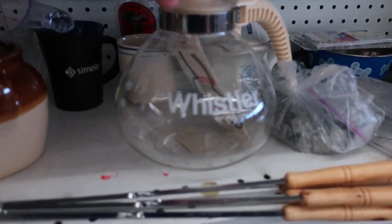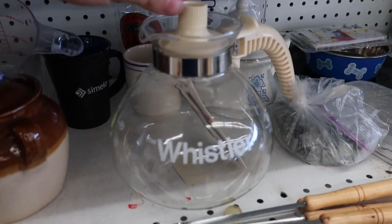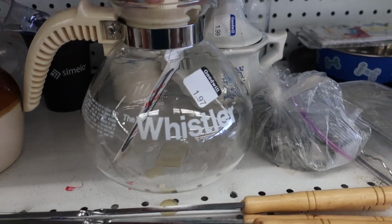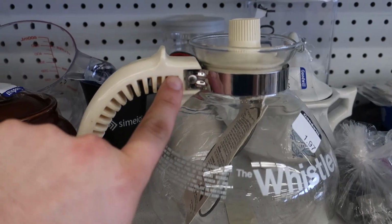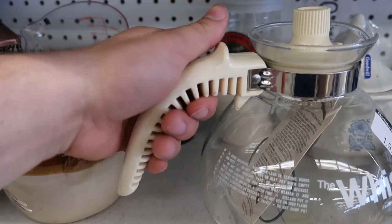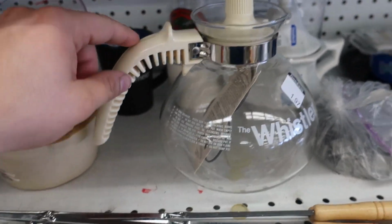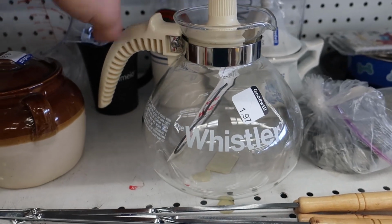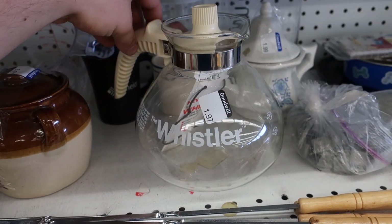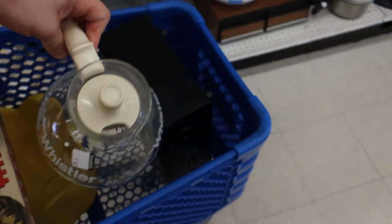So just looking down the glassware here, and this caught my eye since it is new, but this is a Whistler stovetop glass tea kettle right there. They only want 2 bucks for it. I had a little bit of trouble finding one that had this style of grip on it, that has these little serrations to make it a little easier to grab, but I did find it, and someone actually got 18 bucks for that one. So 2 bucks, I'm definitely gonna snag that. I'd be happy even if we made just 10 bucks on that. So another find going right in the cart.